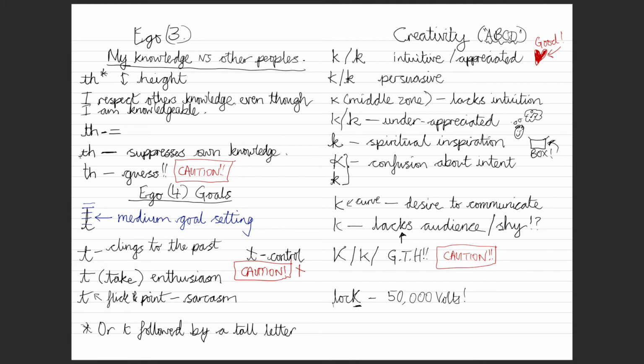If they were on a training course with you, they would sit quietly at a table, even though they know a lot, and not share that knowledge, and perhaps allow themselves to be browbeaten by other people. And guess what a high T compared to an H is? Use caution. This person thinks they know more than other people, thinks they know more than they do. There's nothing you can teach me. Use caution. We'll come back to that.